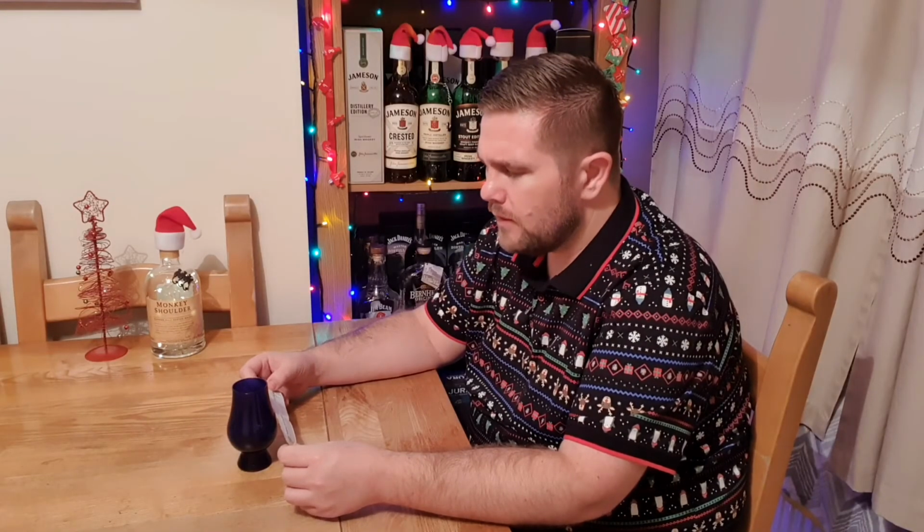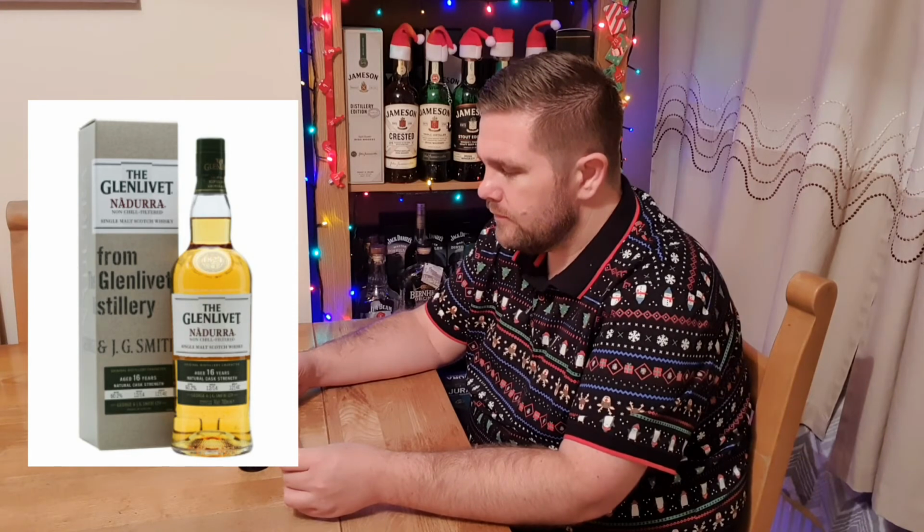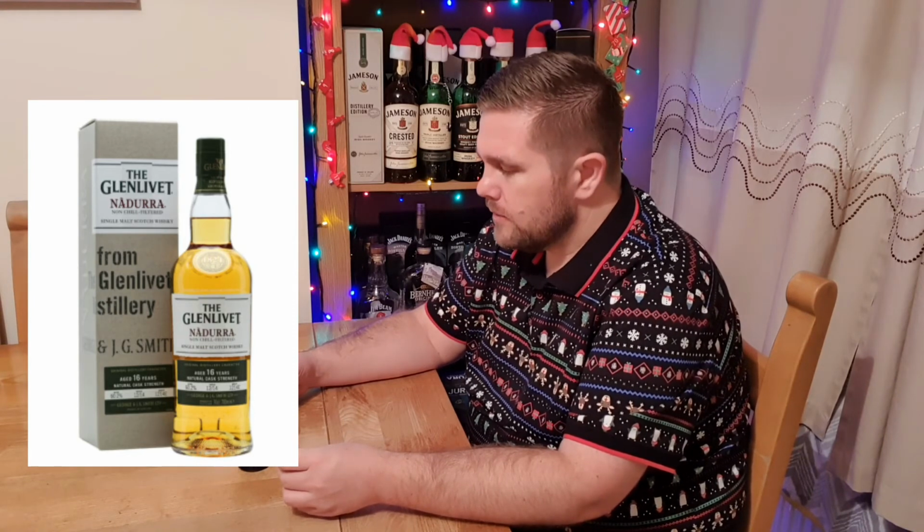Okay, so I don't think I was a million miles away. It's Glenlivet Nadurra 16 Ex-bourbon, 56.9% ABV. So it is a Scotch. It's 16 years old. I didn't think it was potentially as old as that. And it says it's ex-bourbon, so obviously this is bourbon matured only.